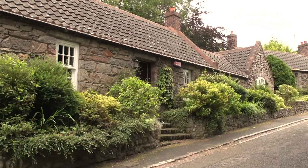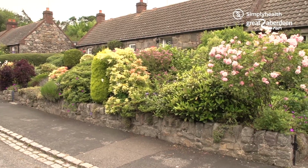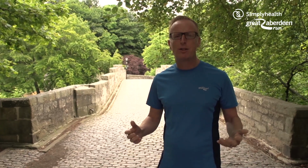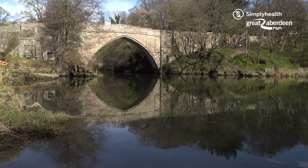Just past the 3-mile mark, you'll cross the Bridge of Dawn, which was designed under the guidance of the famous engineer Thomas Telford in the early 19th century. As you approach 5 miles, you'll wind your way past the old cottages at Coptown of Balgownie before heading on to the beautiful Brig of Balgownie itself.